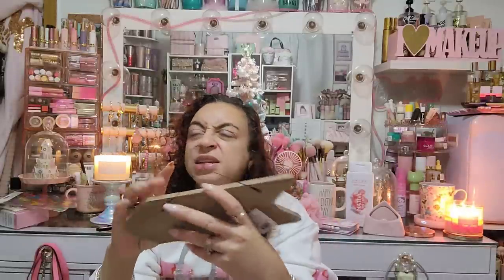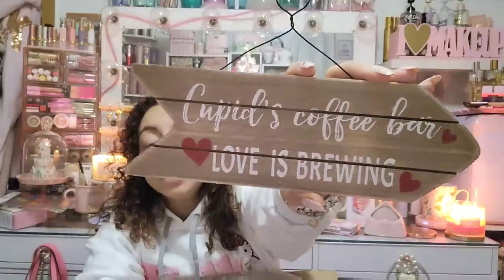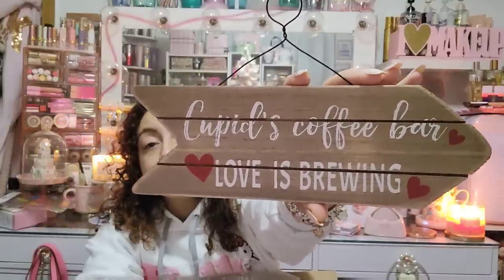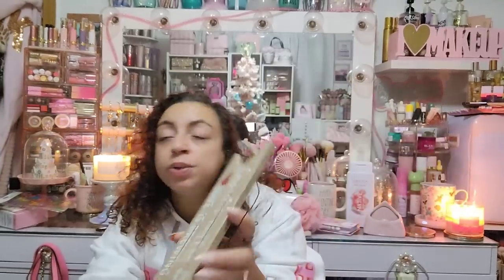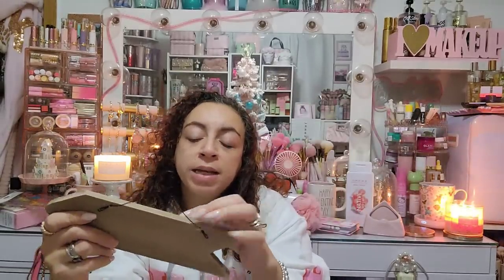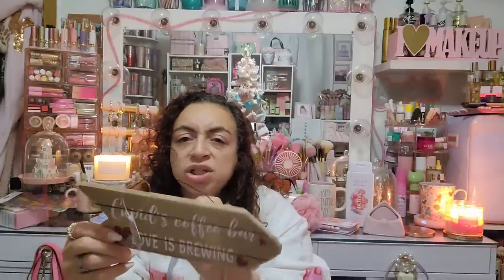Oh no, this is probably gonna go in a coffee bar. I forgot about this one. Or this one might go in my kitchen. This says Cupid's Coffee Bar, Love is Brewing, and it's a natural wood color, and it has red hearts. So yeah, I think I got this for my kitchen, but we'll see. I don't mind the natural color in my room either. This was $3.99. It's like a little cheap wood.